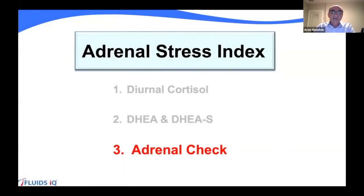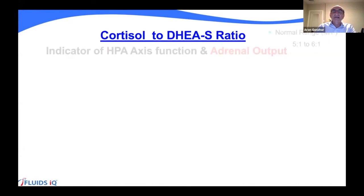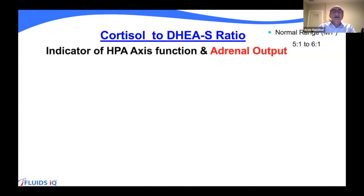Last but not least in this grouping is the adrenal check. Just to remind you that when you do an adrenal check with the Fluids IQ, we show you not only the 4 cortisols, but together with DHEA S, so you can look at the ratio of the two, and that's an indicator of HPA axis function and the classic indicator of adrenal output.